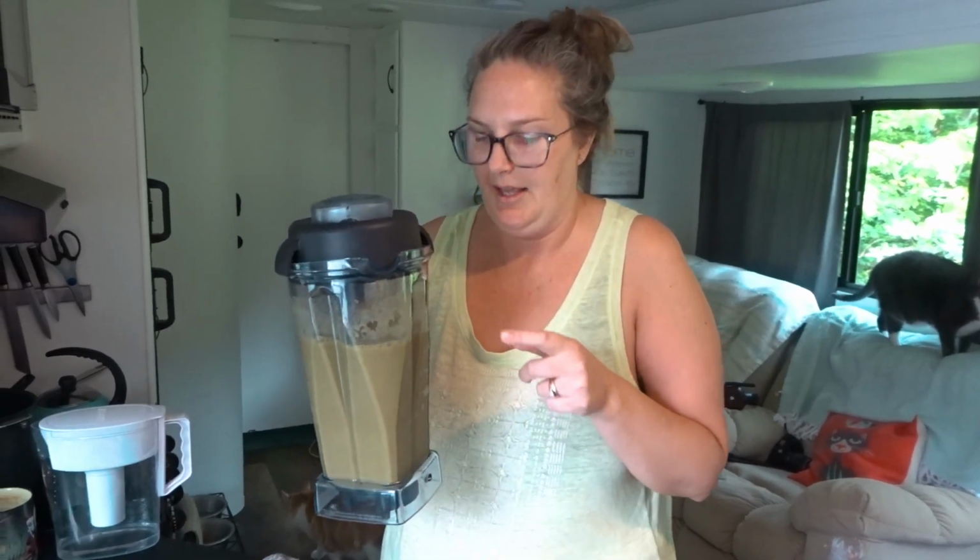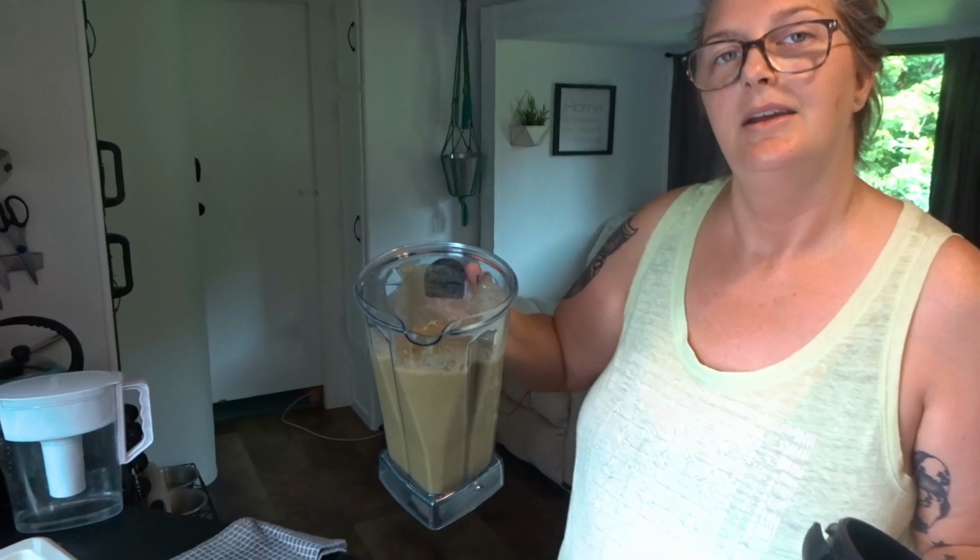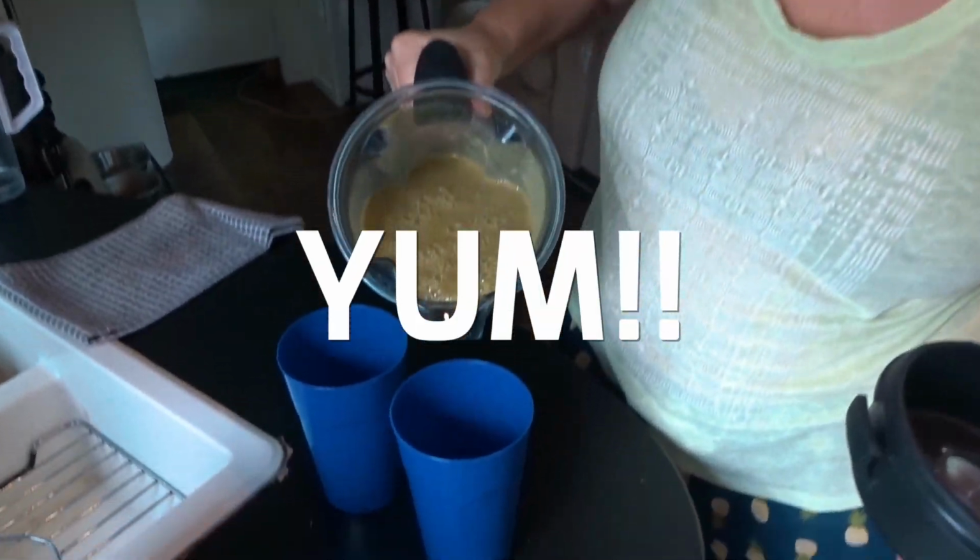So when you put the strawberries in with the green, it turns this kind of like a nasty brown diarrhea color. Don't be put off by that. But if you wanted to do like pineapple and mango with the green, it would make a really nice green. But we just work with what we have. I don't really care what it looks like. So we got diarrhea brown smoothies.